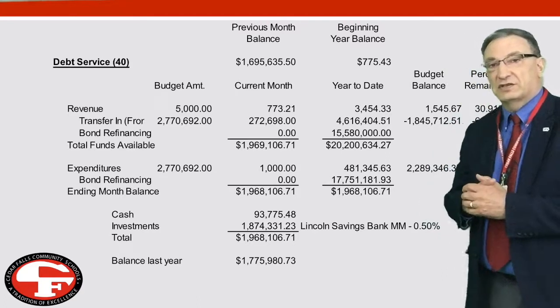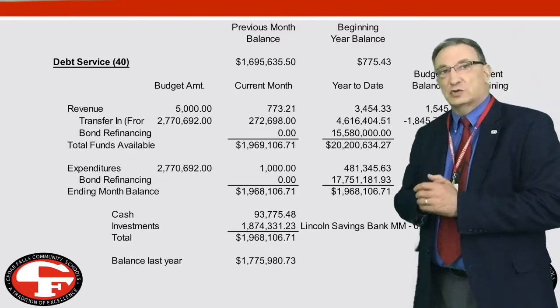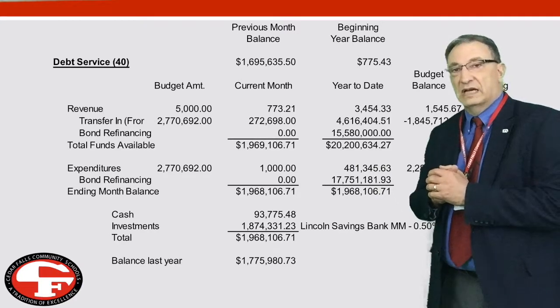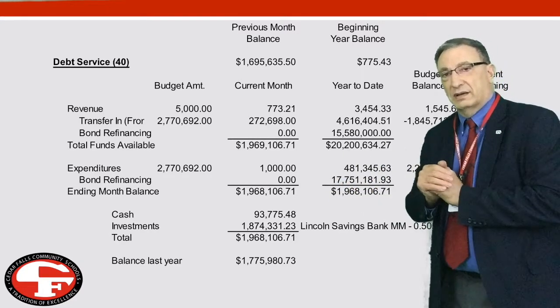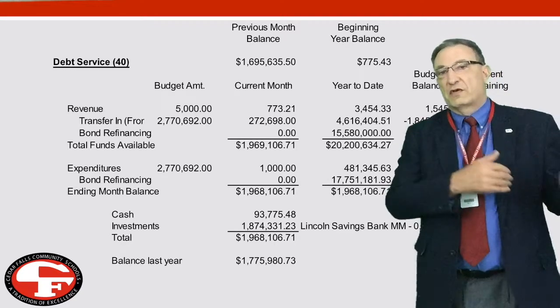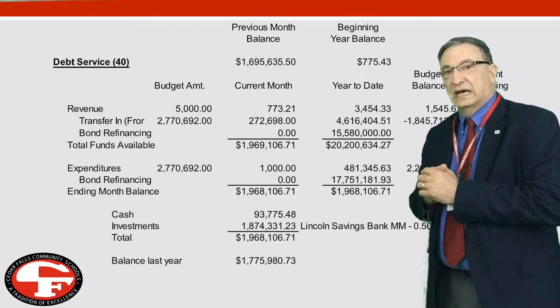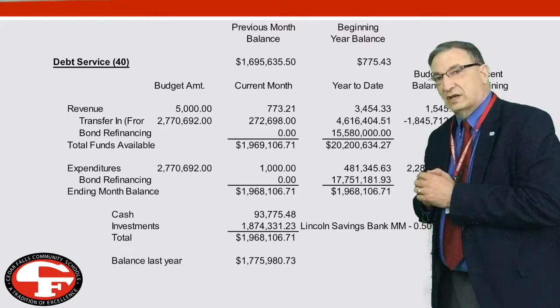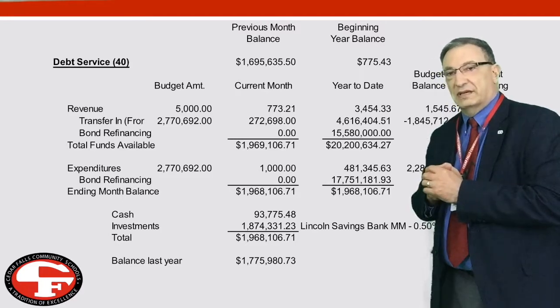We did have one expenditure for the month of March, a little unusual. $1,000 was charged for an arbitrage report that was required not only for the sale of the $32 million general obligation bonds that we just took, but also a review of our previous two revenue bond sales. So ending balance of $1,968,000, which again will all be used for our debt payment in June.